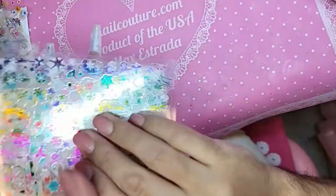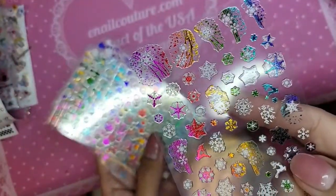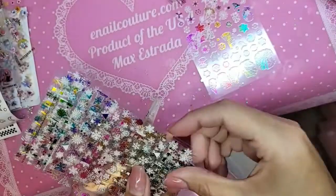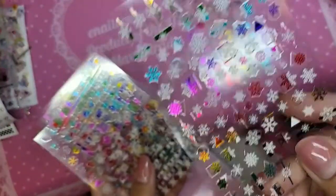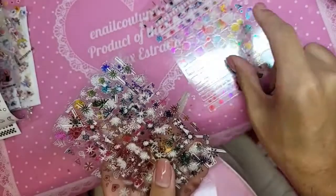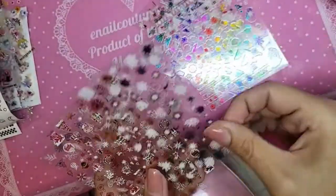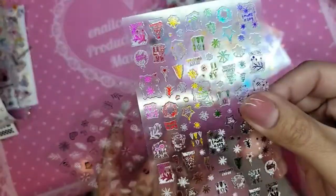And this is Christmas set 4. It's the same design, just in a holographic rainbow pattern, like a rainbow gradient, and white, just so you can mix it up a little bit. So this would also look really cool on top of black or on top of white too, or a really pale color so that we have that contrast. Or even a clear nail, so sick.